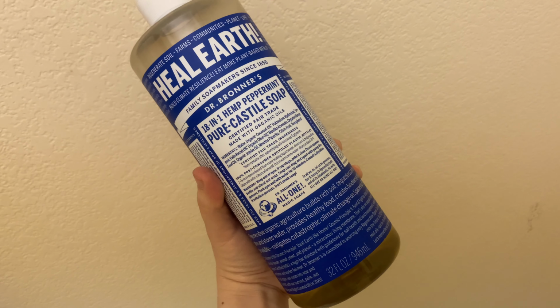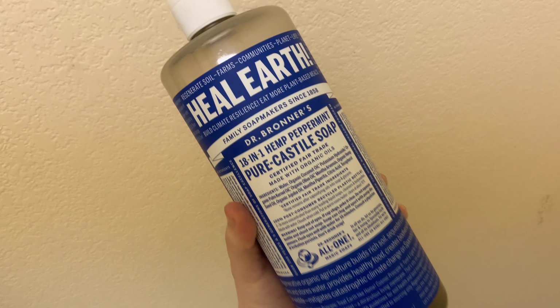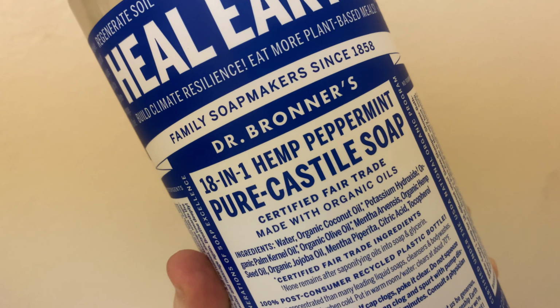I use Dr. Bronner's Peppermint Castile soap. I like how tingly it is and I feel like it helps with hair growth. But I really scrub this into my scalp until the bubbles go away. As you can see, there's hardly any bubbles. This is probably after about a minute or 2 of scrubbing my scalp.